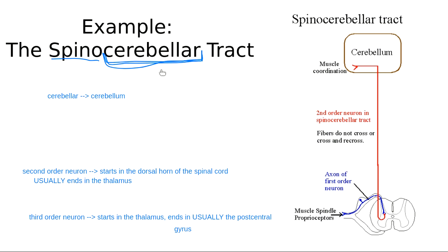But I would ask you, is this an ascending tract or a descending tract? I would ask you, where does this start and where does it end? I would ask you to make a prediction about whether this could carry sensory information or motor information. That's the kind of things that I would ask you about this. I'm not going to be super specific and ask you a trick question about a third order neuron.